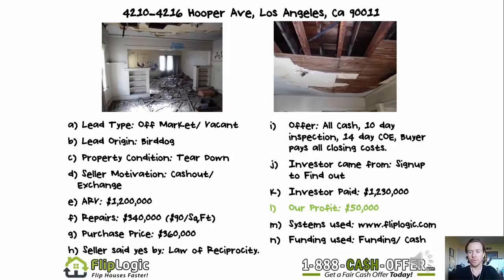All right, so what we did to close on this, the funding that we used, this was another assignment. So we put both of these under contract, and then we did an assignment to our builder or our cash buyer. And that's how we did it. So it was just another simple assignment.